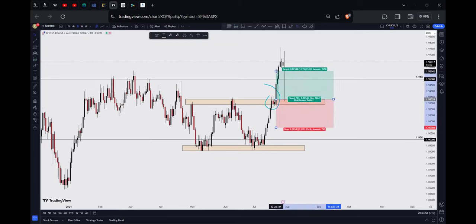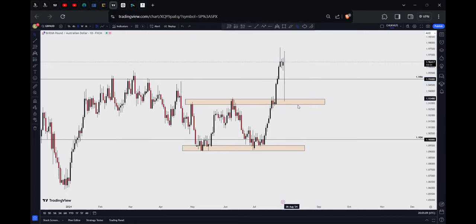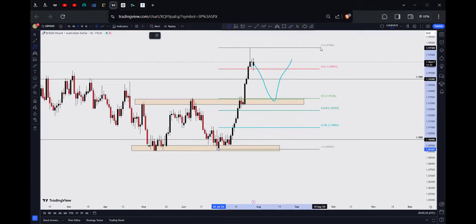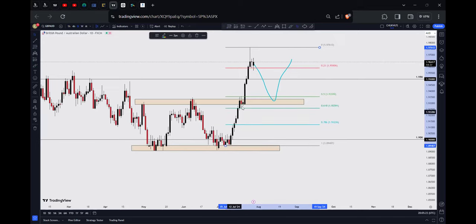If I wanted this, I would have just calculated, taken my profits off here, and then waited for the markets to come to the downside before we buy from the neckline again. So for now, what I'm going to be expecting for GBP AUD is for a comeback to retest the neckline together with the Fibonacci area, around this area, before we see the market skyrocketing to the upside again. So this is what I'm going to be expecting for GBP AUD.